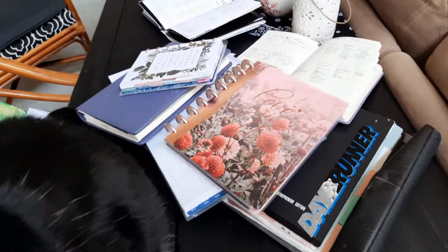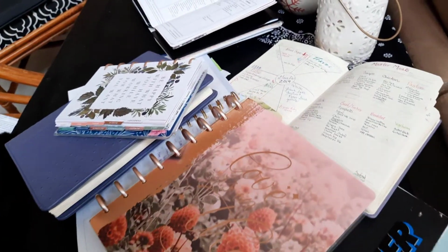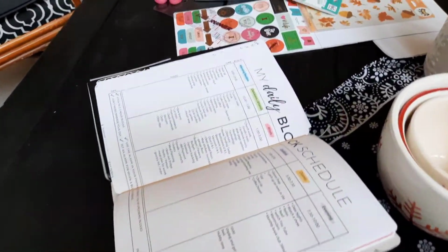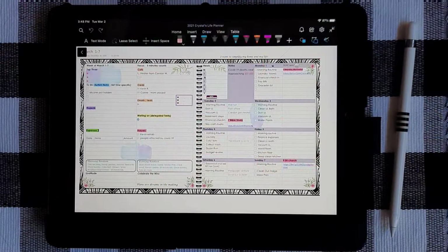Have you ever bought a planner that you absolutely loved, and you got it home and started to use it, and you realized, this is just not going to work for me? Well, if that's the case, stick with me today and I may have a solution for you.